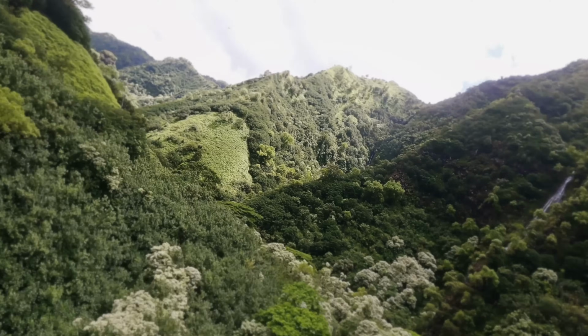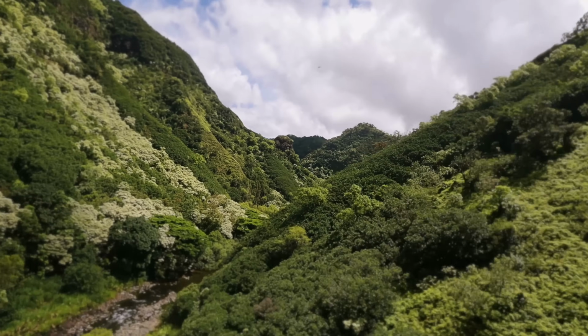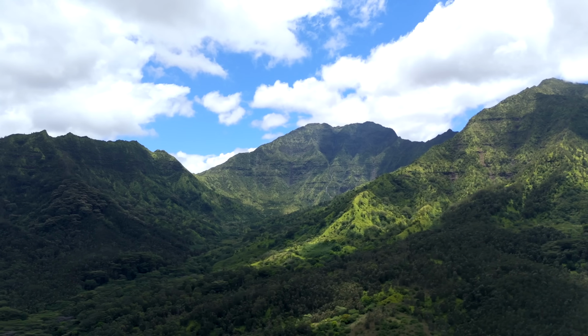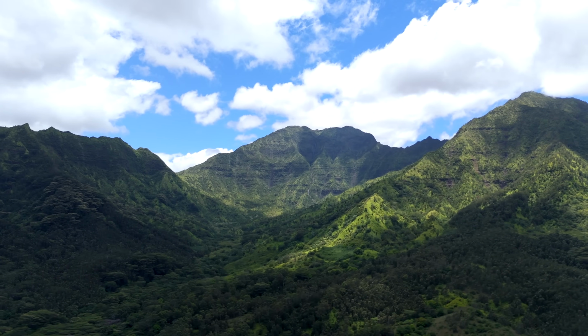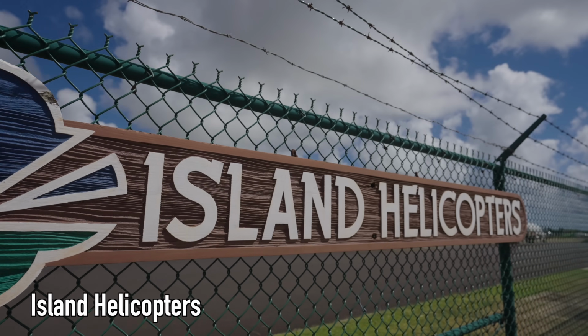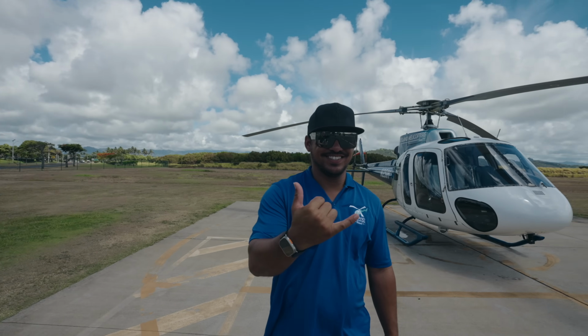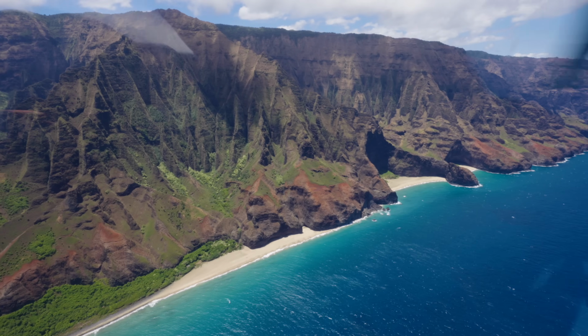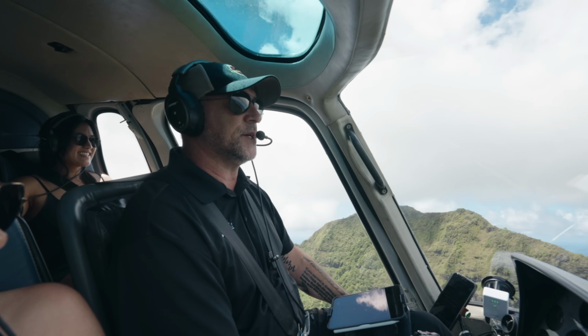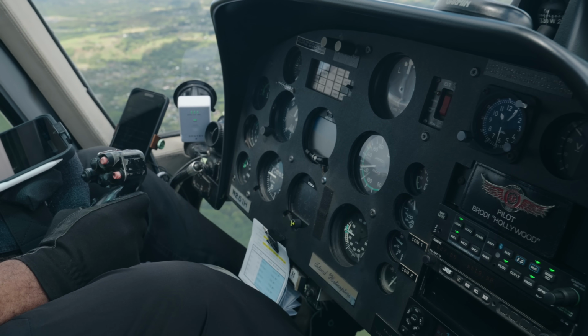More than 70% of Kauai can't be visited on foot, so this really is the best way to see most of the island. There are lots of companies on the island that do tours, but my absolute favorite and always go-to is Island Helicopters. Family owned and operated, they've always given me the most memorable and spectacular experience. All their pilots are knowledgeable and entertaining, and I suppose most importantly, good at flying helicopters, which seems important.